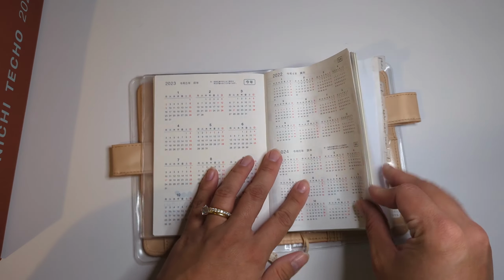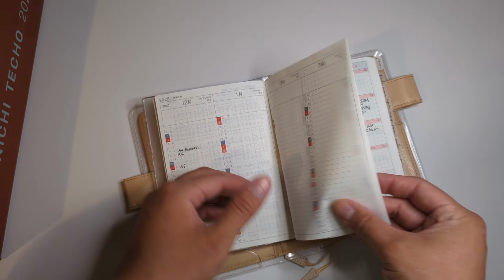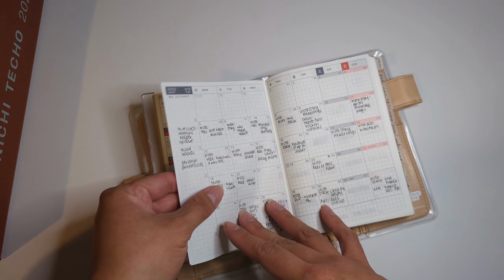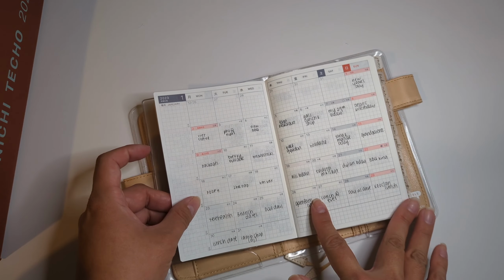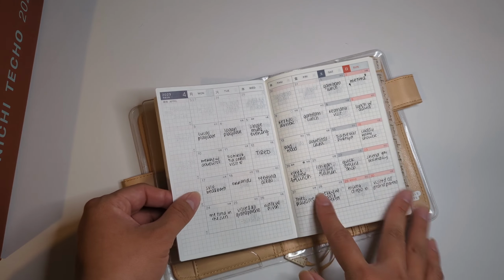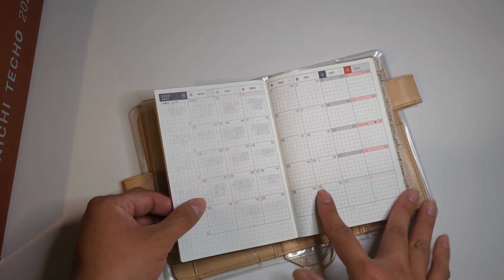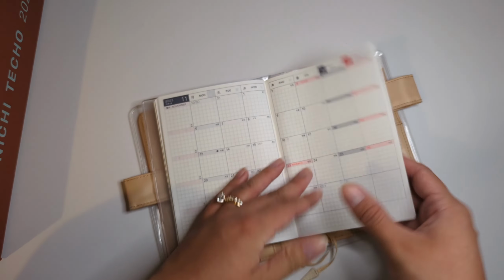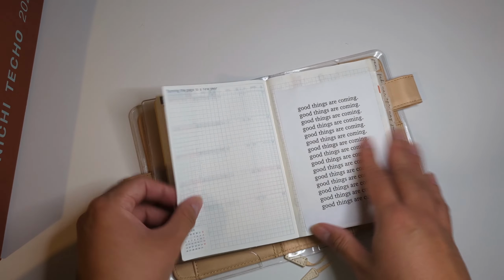So in here, I don't really use these monthlies, yearly. I was using the monthly for a kind of 2-word highlight of the day, but I have not kept up with that, so I don't really use that.